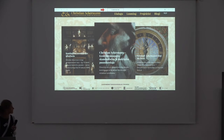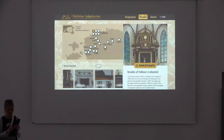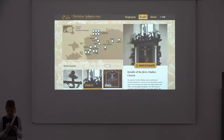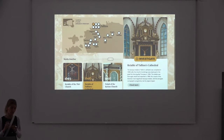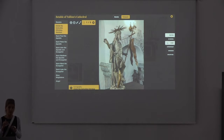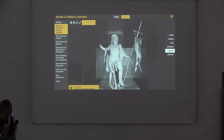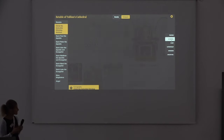And the last thing I wanted to bring out is a recording of a web page. In this particular project, we are more focused on and interested in the application of 3D modeling in conservation and conservation science, but also in presentation.